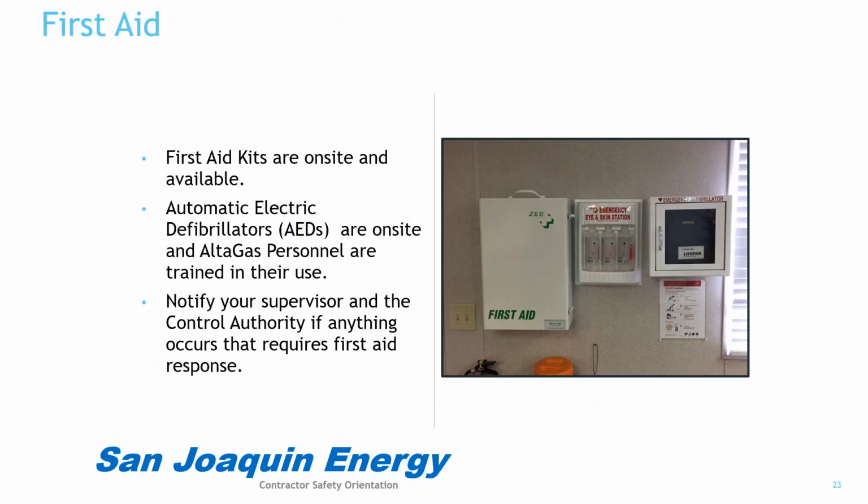First aid. First aid kits are on site and available. AEDs are on site and San Joaquin Energy personnel are trained in their use. Notify your supervisor and the control authority if anything occurs that requires first aid response.